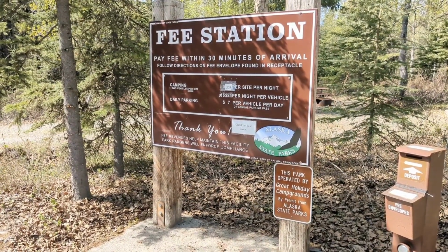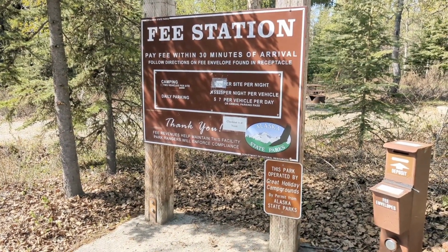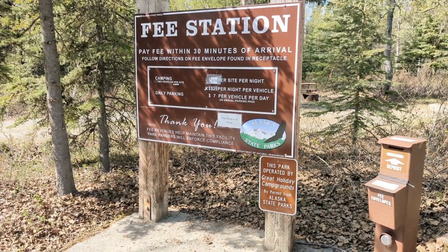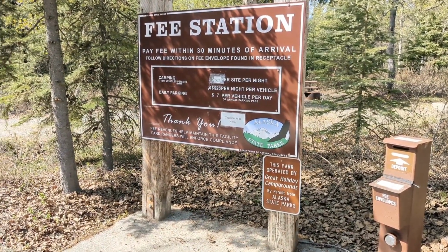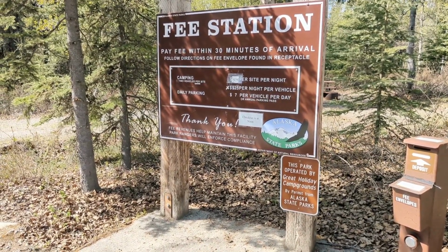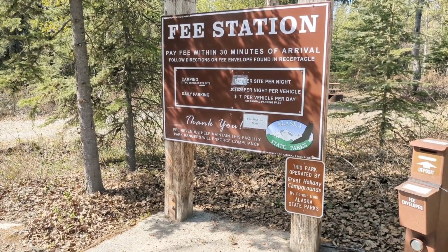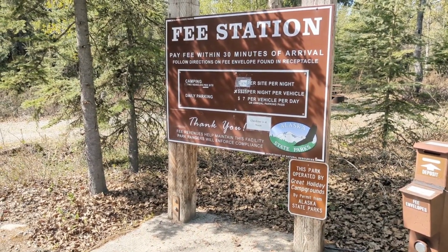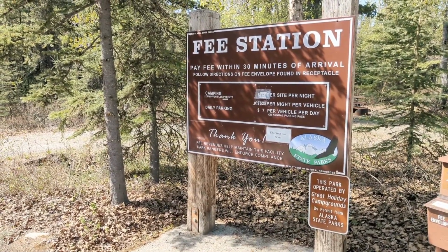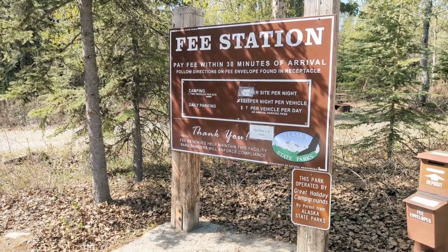I do not know what happens if you show up here with an Alaska State Park pass. I have one. There's a couple categories that you can get. I have an annual camping pass. So I don't know, if I showed up here and there was an empty spot today, but tomorrow it's reserved, who would take precedence? My camping pass or their online reservation? I don't know that. So if you are going to stay here, try to make a reservation.